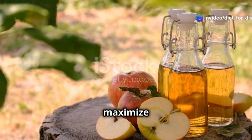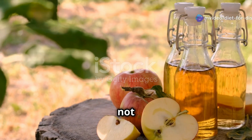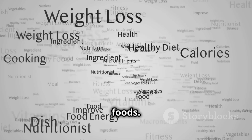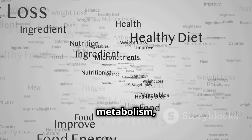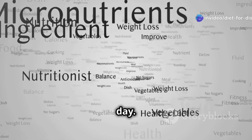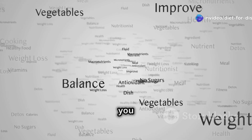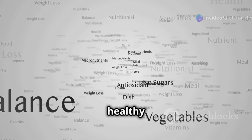Drink this first thing in the morning on an empty stomach for best results. This timing helps maximize the benefits, as your body can absorb the nutrients more effectively when it's not busy digesting other foods. It helps kickstart your metabolism, improves digestion, and even helps curb those pesky sugar cravings throughout the day. By boosting your metabolism, apple cider vinegar can help you burn more calories and maintain a healthy weight.